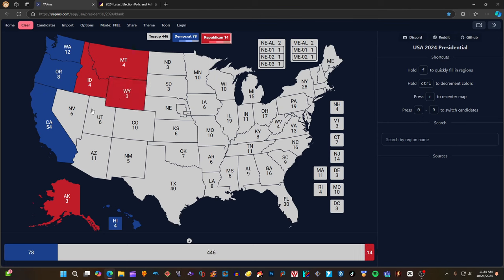Nevada with 6 electoral votes, according to realclearpolling.com, is Trump at a 0.7 lead over Kamala Harris, making Nevada red for Donald J. Trump.